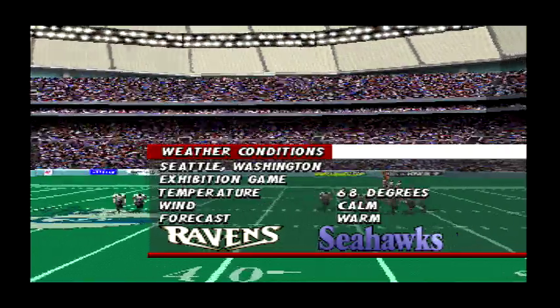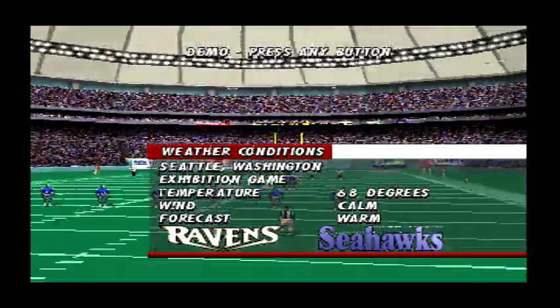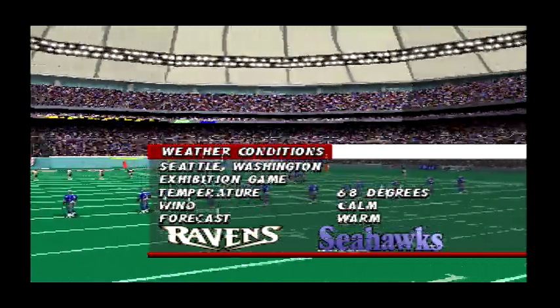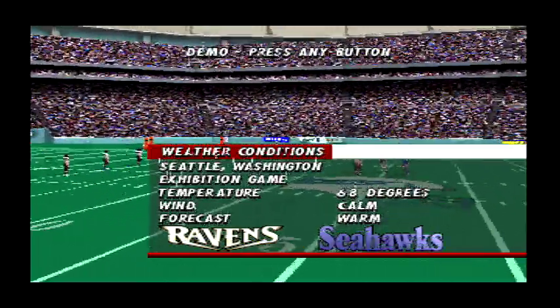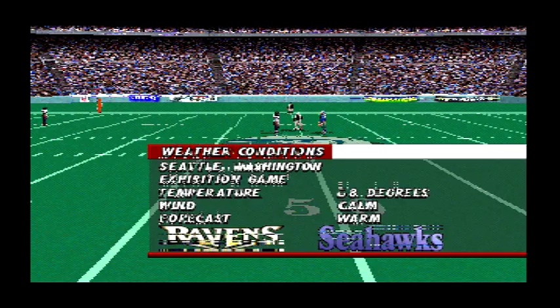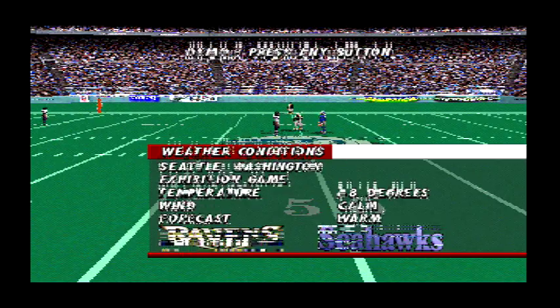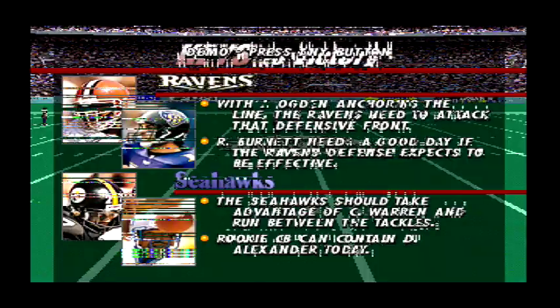Hello, everybody. It looks like another great NFL matchup as the Baltimore Ravens face off against the Seattle Seahawks. Let's take a look at the keys to victory for these two teams.